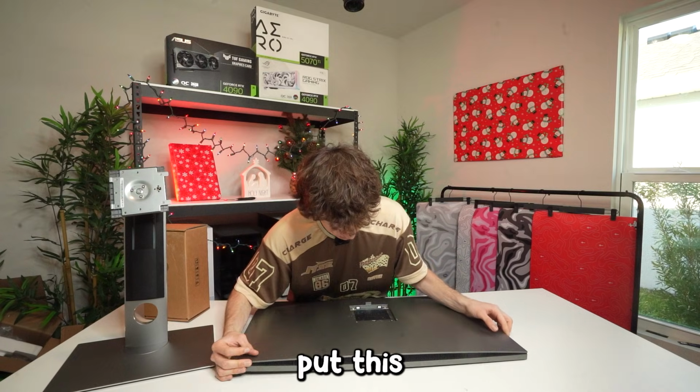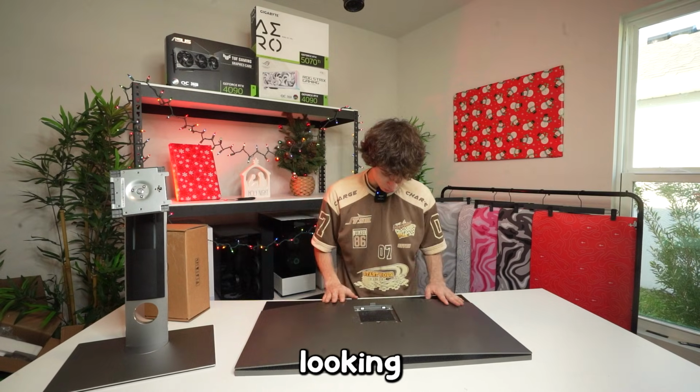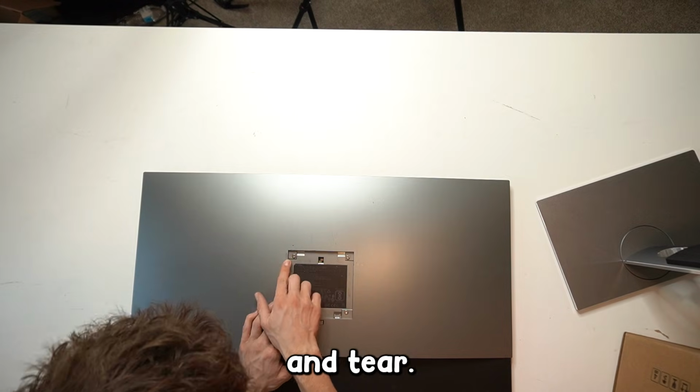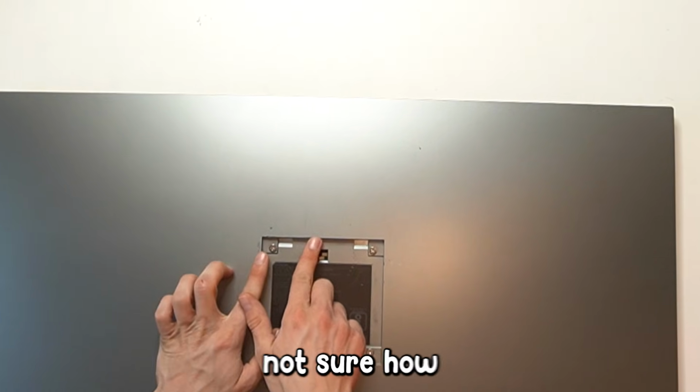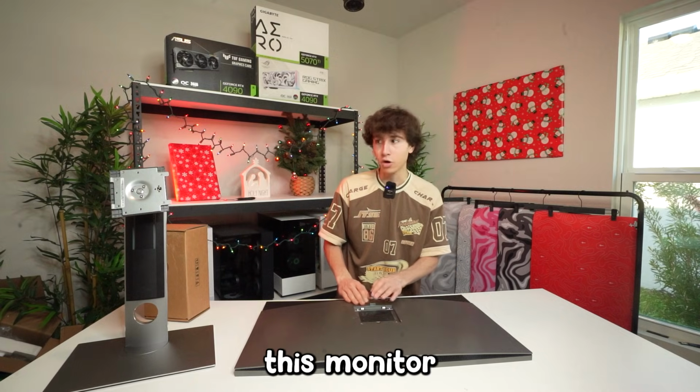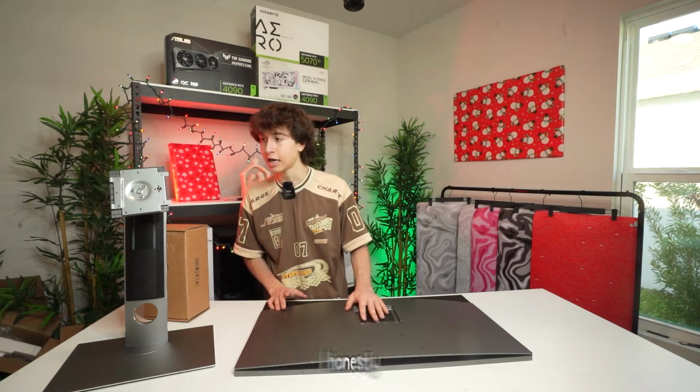So let's carefully put the screen down, and just looking at it, it definitely looks like there is maybe a little bit of wear and tear. I can see a few marks over here. I'm not sure how well it will pick up on camera, but for 50% off of this monitor and not having to spend $4,000, I'll honestly take it.